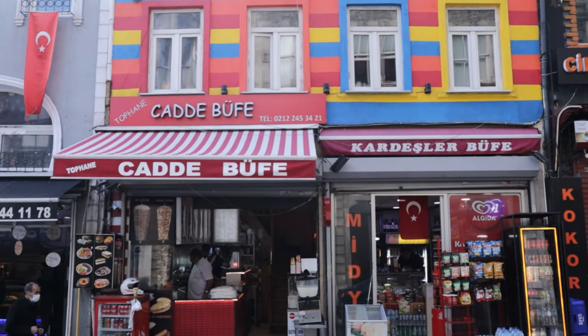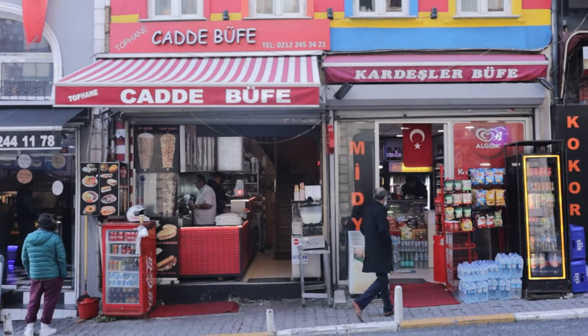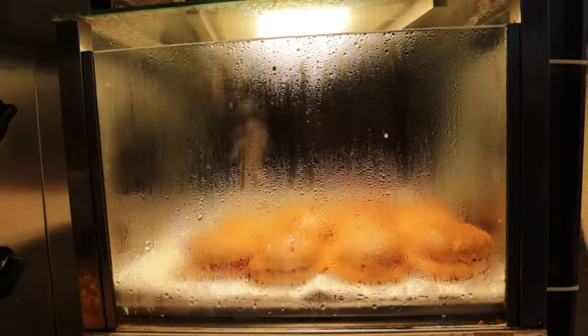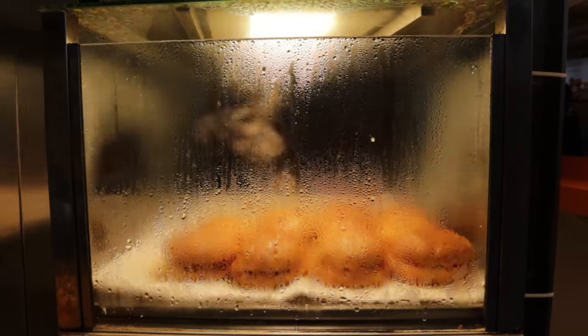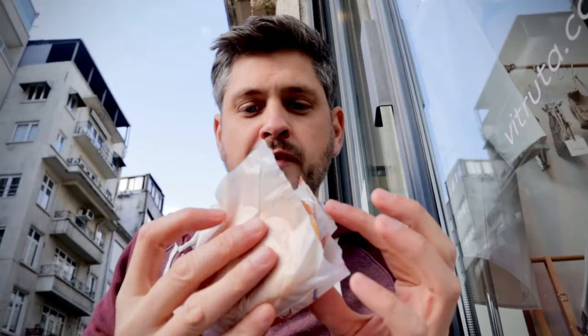So just a short ways away from Taksim Square, just off of Istiklal Street, we found this awesome little restaurant. The place is called, I have no idea how to pronounce that, Karebuf. Correct me if I'm wrong, please. So this is what they call a wet burger. They keep it hot and steamed inside of a glass case and wrap it up.